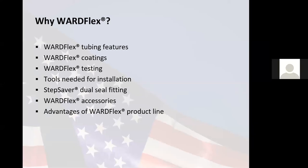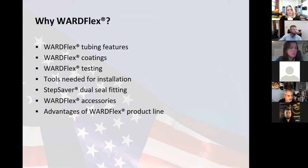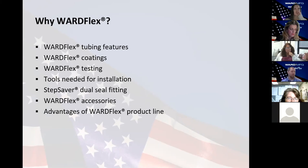And then we'll switch gears and talk about the installation of the product a little bit, mainly the fitting installation, and we're going to show some examples of how that works, and then also what the seal inside that fitting looks like, so you get a good idea of what's happening in there when that's being assembled. And then we'll talk really quickly about the different accessories and fittings we have available and the advantages to using WARDFlex. We'll go over all the main points of the presentation, all the sticking points here.